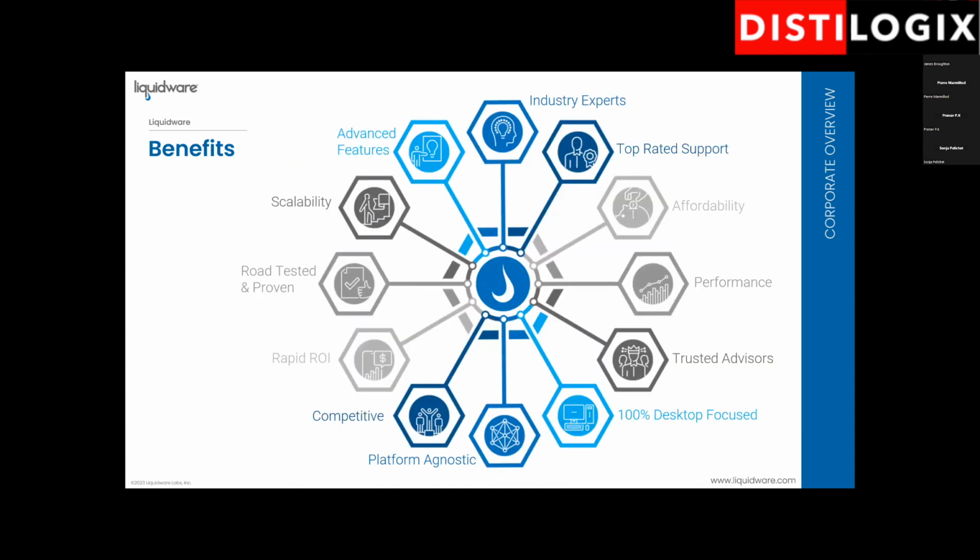Different benefits related to the Liquidware product is that we are 100% desktop focused. So we're not going everywhere with our product. We know what we do, and we go 100% in that environment. That also goes in line with the product portfolio that DistiLogics has, as Stu was presenting Tenzik earlier. We also have an agreement with Tenzik where we have an agent we can install on their endpoint when needed in order to monitor the activity.